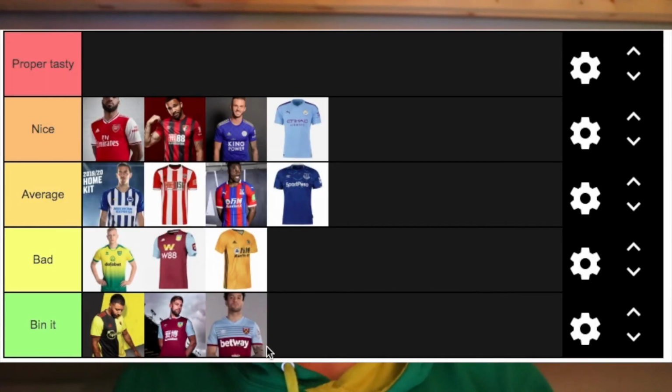Next up we have West Ham United. This looks like something you'd get out of Topshop in my opinion. It's not really a West Ham shirt, or a shirt that West Ham is about. It doesn't really represent West Ham, if you get what I mean. For me it's another bin it kit.